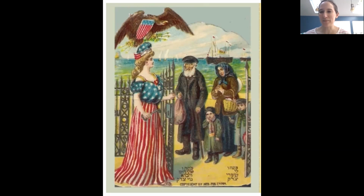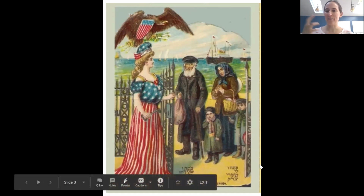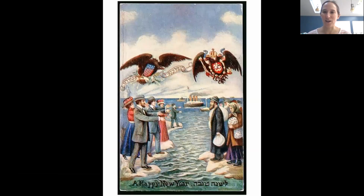So here is a clear message about what America meant to the Jewish immigrants coming at the turn of the 20th century: that America is a welcoming place. They are opening the gates for Jews. And it was very meaningful for a Jew in America to send this postcard back to their relatives and friends back home in the Pale of Settlement. Here is another one of my favorites.